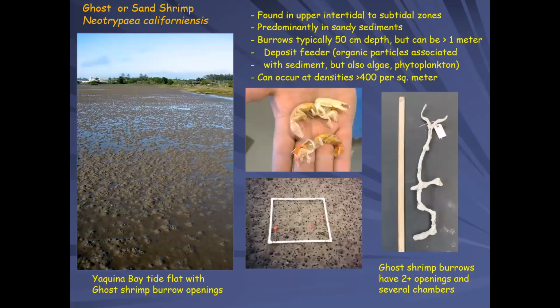And the ghost shrimp, Neotrypaea californiensis, they're typically found in the upper intertidal, but all the way down to the subtidal zones, predominantly in sandy sediments, but that's in part because they create that sandy sediment. And they typically burrow at about 50 centimeters depth, but they can also go much deeper. As you see here, this burrow on your right-hand side is about 1 meter deep. They have 2 openings, a small Y shape at the top, and then chambers down at depth.